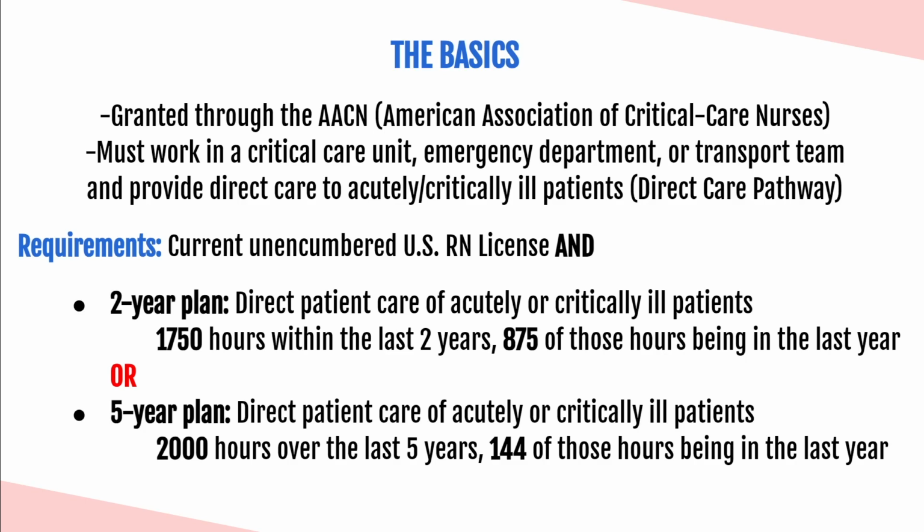You're eligible to take it if you work in critical care units, emergency departments, or transport teams such as flight nursing. From my personal experience, I gained so much valuable knowledge studying for the CCRN, and I really think that it elevated my level of critical thinking and clinical reasoning, which translates to better patient care.